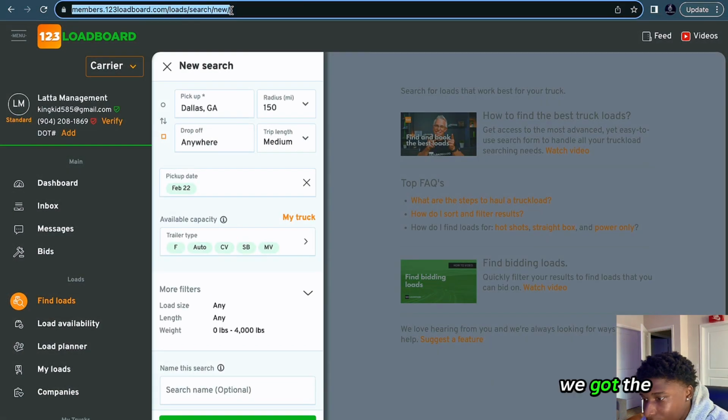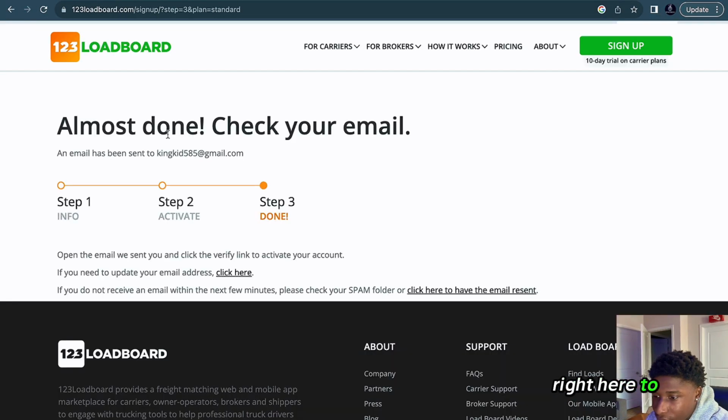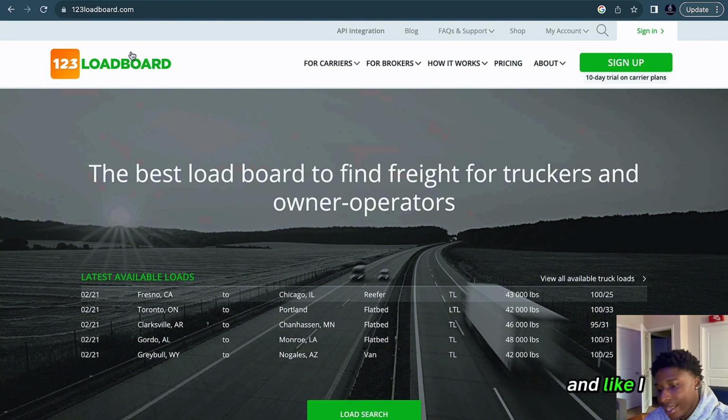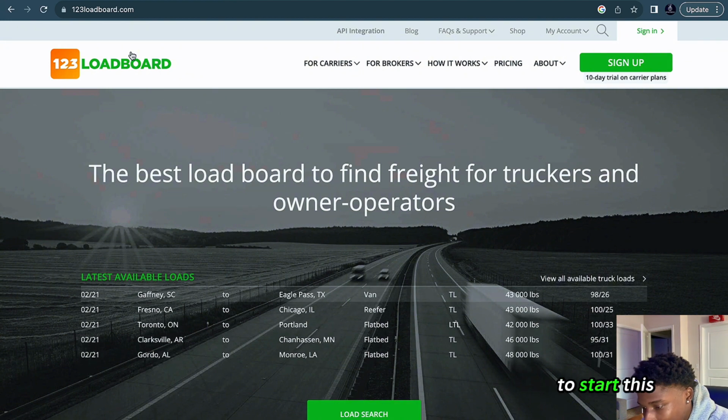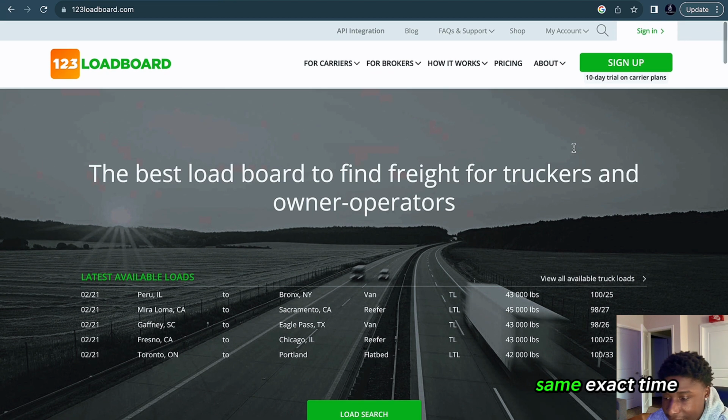So right here, guys, we got the 123 load board app, man, and let's go right here to the sign up process. So this is the main page of the 123 load board, and like I said, man, we're going to be going over how to start this dispatching business, as well as I'm going to be teaching you how to get started with 123 load board at the same exact time.